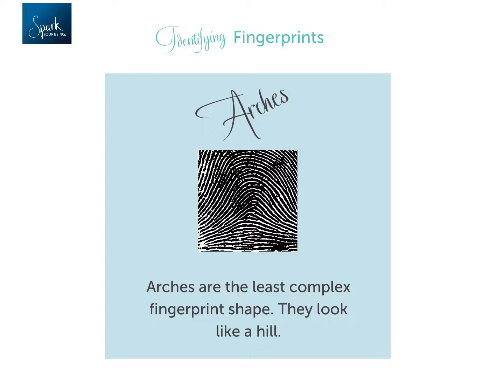And the first type of fingerprint is an arch. And the arch is considered the least complex of the fingerprints. And you can see here, they just look like a little arch or a little ant hill or something, just this little curved hill. And you can see if you go down to the center of that hill, there's not much there but a smaller hill. It's just a hill on top of a hill on top of a hill on top of a hill. So that is an arch fingerprint.